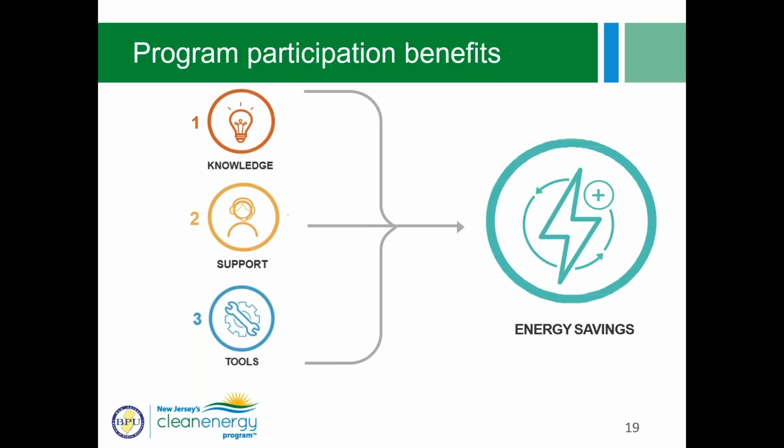Okay, so why would you use these programs? Well, the simple comment that you've heard a few times already is that you can get simply incentive funds for your energy efficiency project. But there also comes with that, it's not just the money proposition, but it's also the support of energy professionals that can assist you through the process.